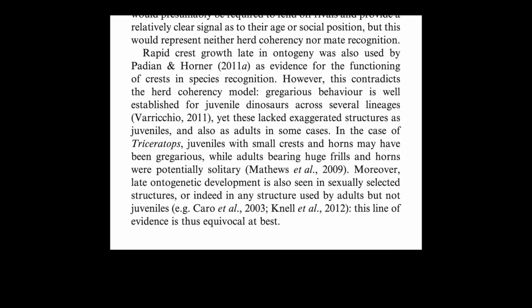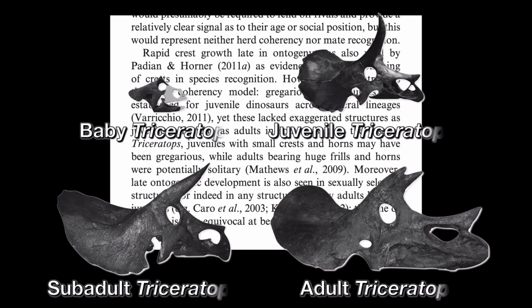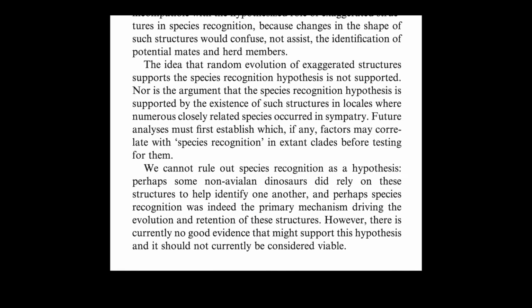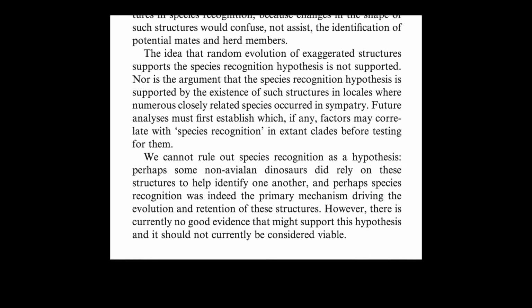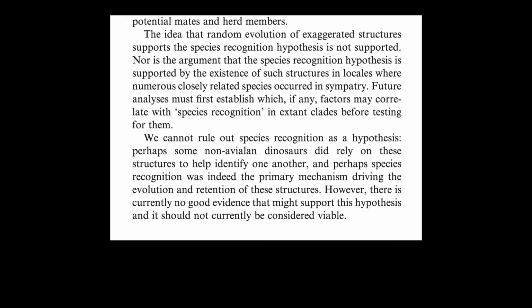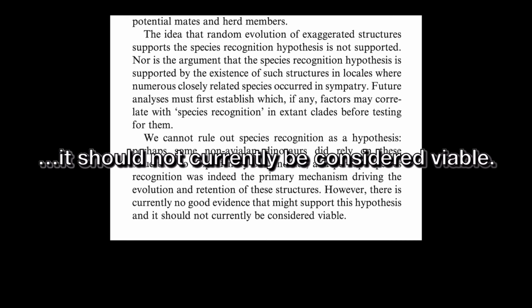So this again speaks against clear, recognisable signals being used for herd coherency, because it was the small ones with little crests and horns, which are not very distinctive, being found more in herds than adults which have larger crests and horns, which seem to have been more solitary. Future analyses must first establish which, if any, factors may correlate with species recognition in extant clades before testing for them. There is currently no good evidence that might support this hypothesis, and it should not currently be considered viable.